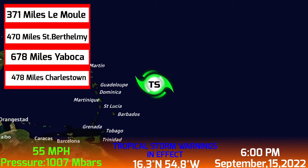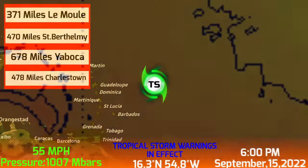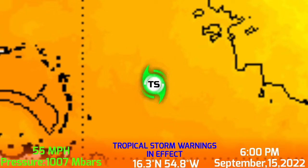It's currently 371 miles away from Limole, 470 miles away from St. Bartholomew, 678 miles away from Yabokan, 478 miles away from Charlestown. And all those locations might get impacted. Most of these locations are in the Leeward Islands, and Yabokan is in a southern town in Puerto Rico. There are tropical storm watches in effect.